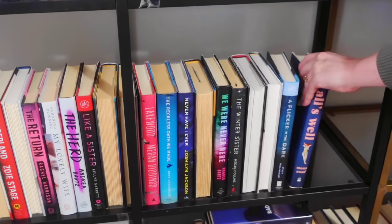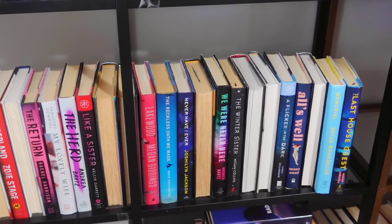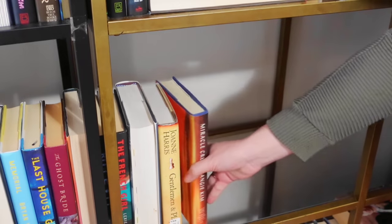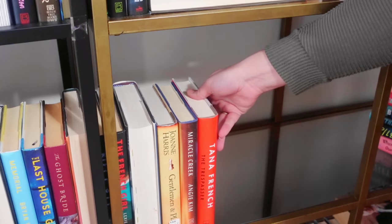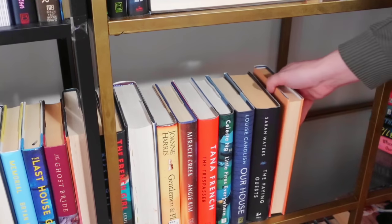What kind of aesthetic are you going for also in your personal libraries or on your own personal bookshelves? I'd love to know. I think it's so interesting, and I think it tells a lot about people how they organize their books.